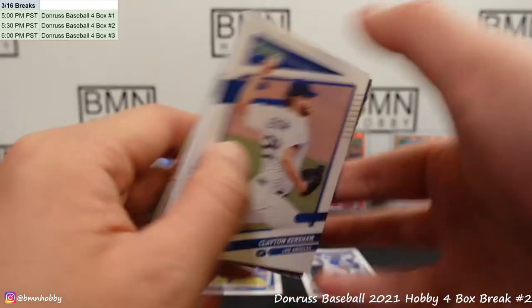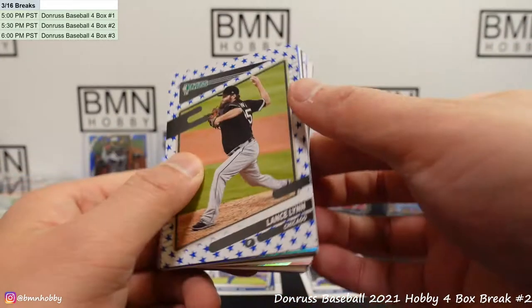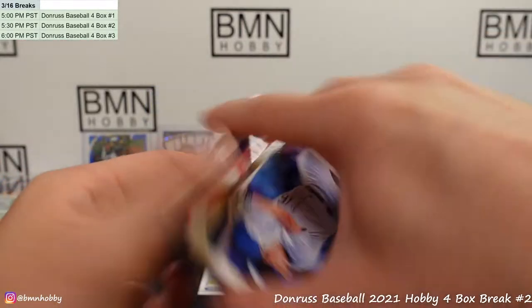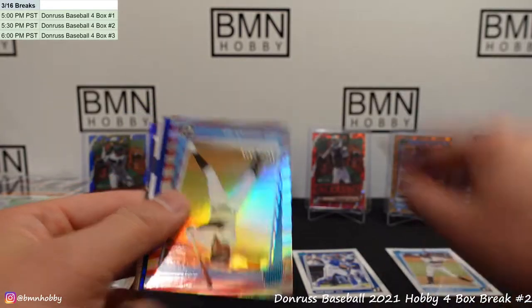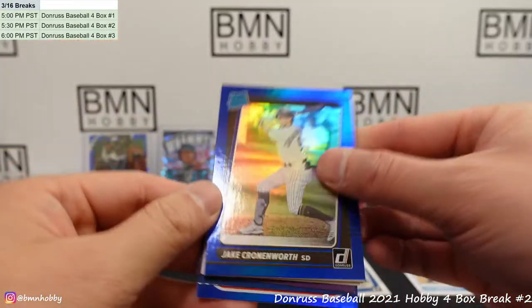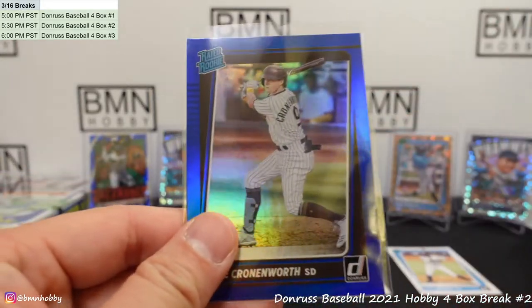Frank Thomas. Miguel Cabrera, Blue Reese Hoskins, Giambi, Chisholm. Ooh, Chisholm, rated rookie, numbered to 2021. Nice one, Miami. Oh, wow. And followed by a Cronenworth, rated rookie.